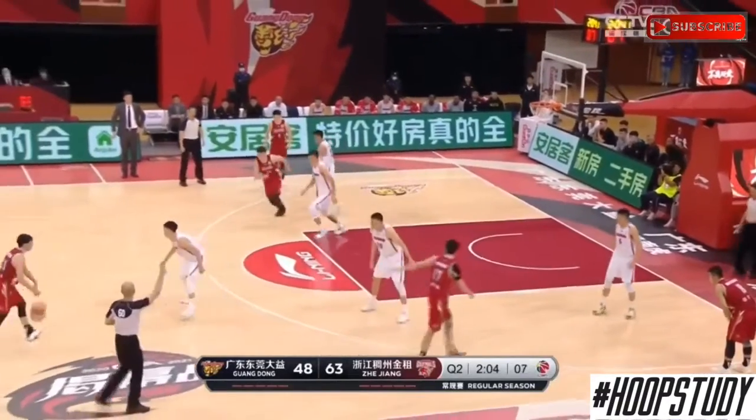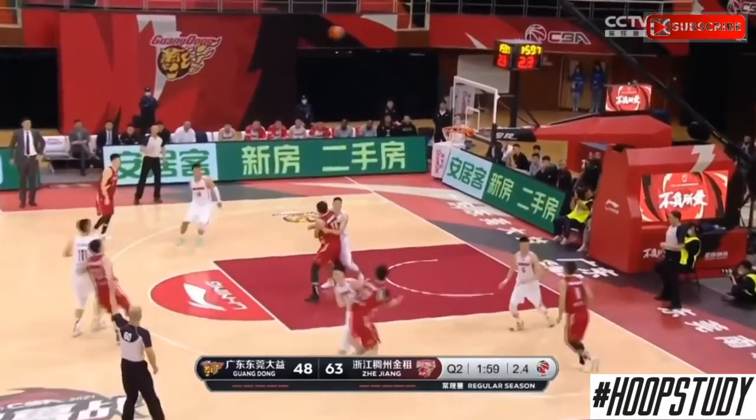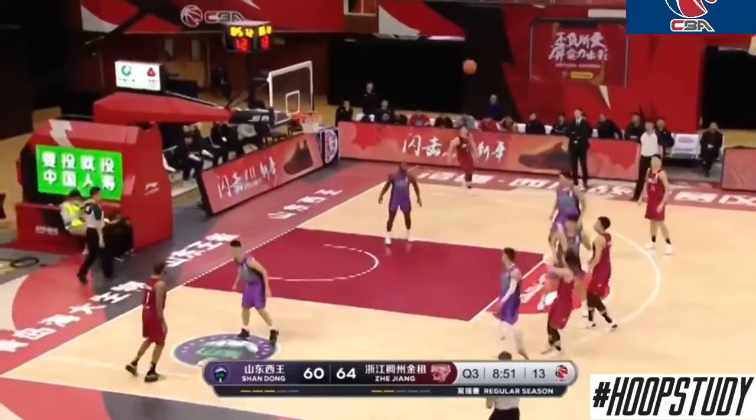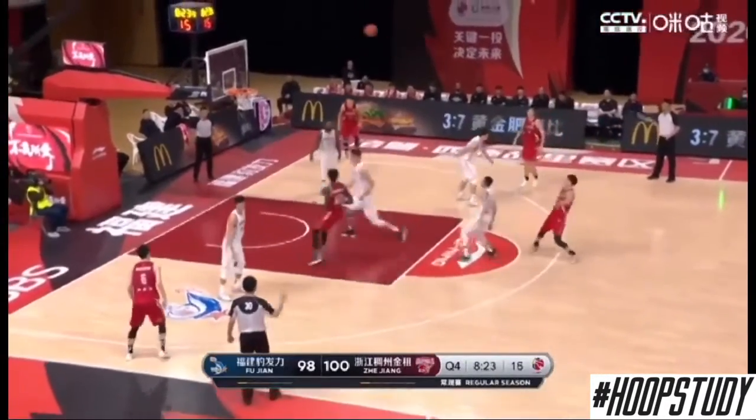Now, what was interesting about his middle ball screens and him shooting threes is that the defense was pretty much giving it to him. They were either switching, or in this clip they go underneath, and in our last clip they played drop coverage, so it didn't really make sense because he was knocking down these shots.